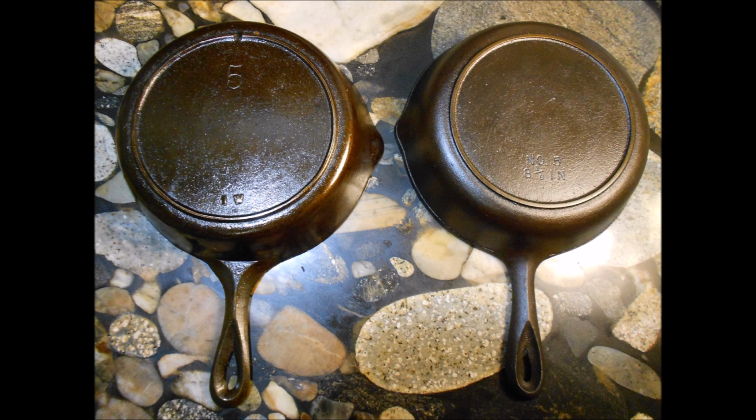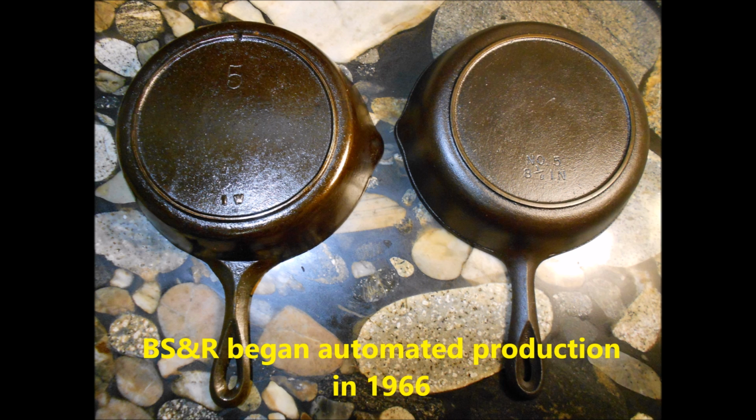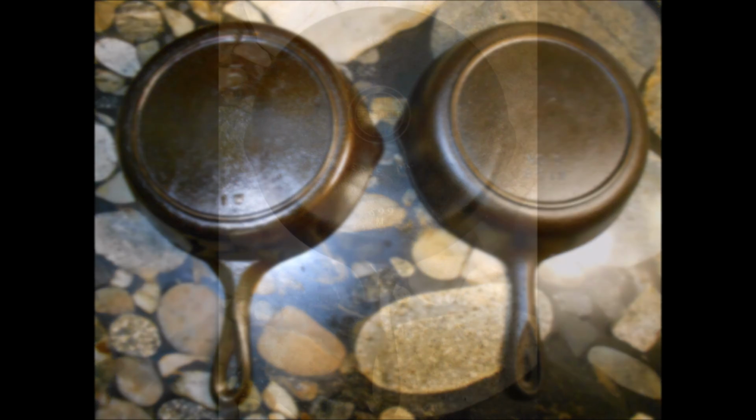The number 5s are a single notch Lodge from the 1920s to 1930s and a BS&R number 5 from the years 1966 to 1967. Birmingham Stove Range introduced their automated production equipment in 1966, and that was when they began producing pans with the size measurement marked on the bottom. They began adding Made in USA marks to their pans beginning in 1967, but didn't completely mark all of their patterns and molds with Made in USA until 1968. So we can accurately date this BS&R to anywhere between 1966 and 67, or possibly 1968 at the very latest.